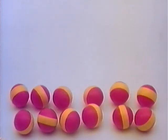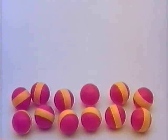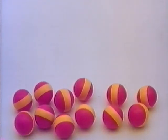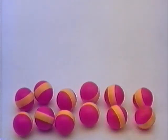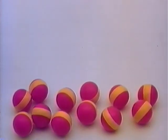Before, we knew how many were in each set, and we had to find out how many sets. Now let's do some division where we know how many sets there are and then have to find out how many in each set. For instance, let's say each set is a team of balls. We want 2 teams, and we want to find out how many balls on a team.